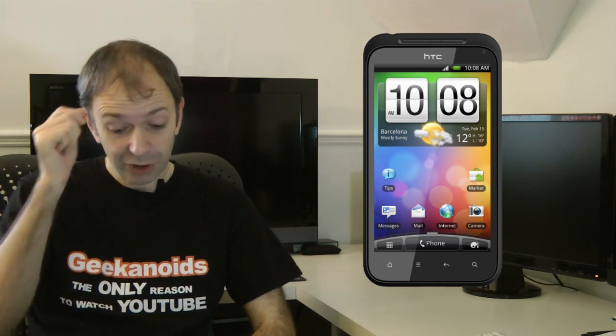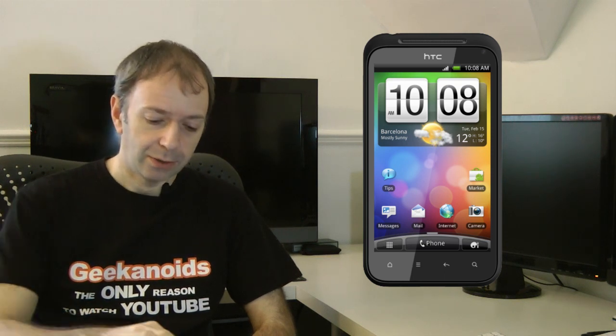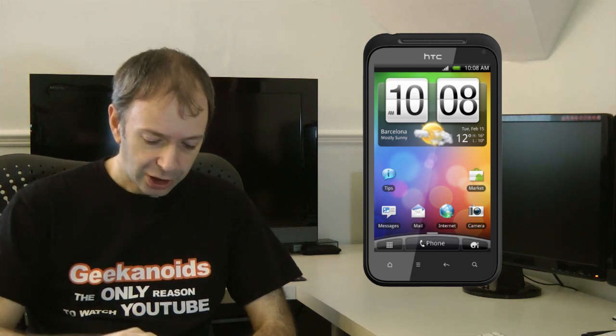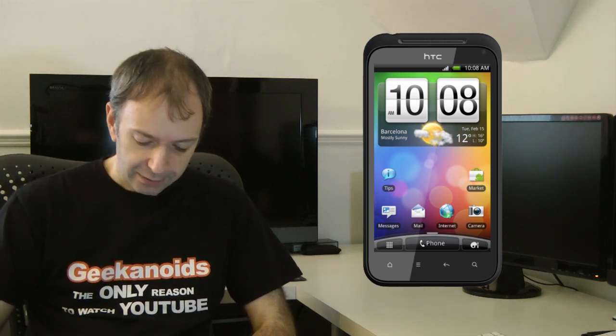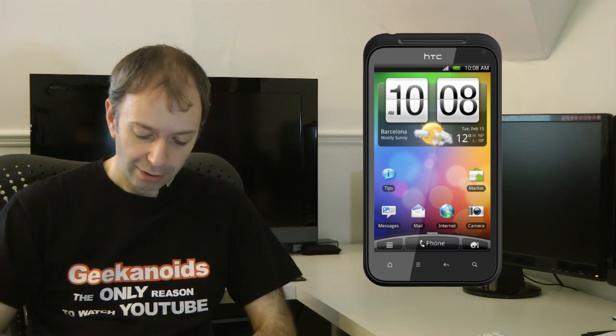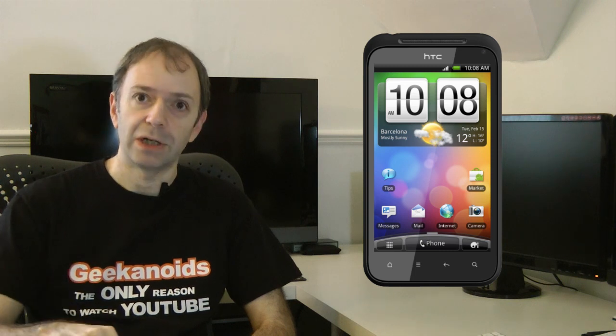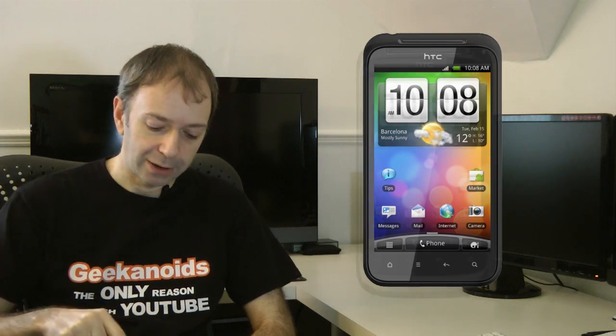Now it's capable of capturing 720p HD video. Now I think the Atrix is the same. I think that's 720p as well. Let me just see if I can check that. Referring to my notes, yep, 720p on the Motorola Atrix as well. But I just noticed on that Atrix a really beefy 1930 milliamp hour battery.